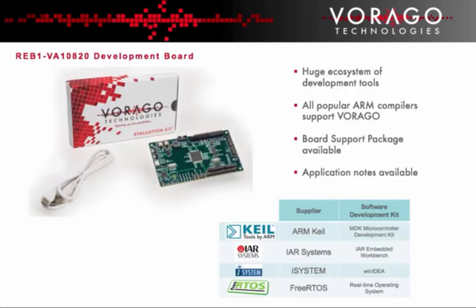VORAGO offers a development kit that retails for just over $500. It is easy to use and is supported by different options of software development kits from ARM, IAR, iSystem, and there is also support from FreeRTOS, a real-time operating system. A board support package with example projects is available to download from the VORAGO website. One of the biggest benefits of using the ARM Cortex CPU on the VA10820 is the strong development ecosystem.